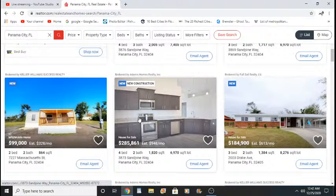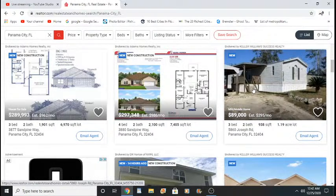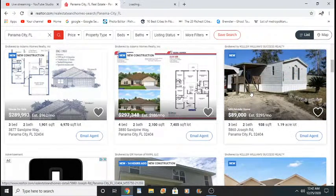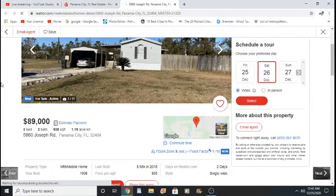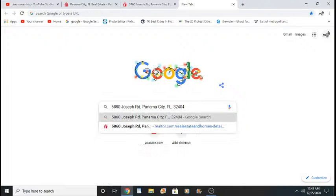So, new construction. This is the thing about Florida. You start to see a trailer for $90,000. You get the whole house here in Alabama for that kind of money, buddy. A trailer, probably on a dirt road, for $90,000. A single wide at that. That's why we didn't buy in Florida. But it's like, why'd you move to Alabama? I'm like, because there's nothing in Florida.